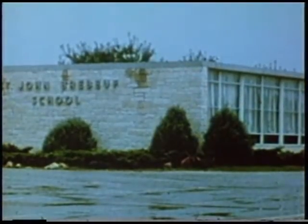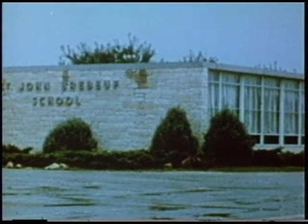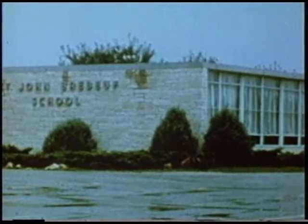Here is the St. John Brebeuf School in Niles, Illinois, a suburb of Chicago. In 1963, the Communicable Disease Center of the U.S.